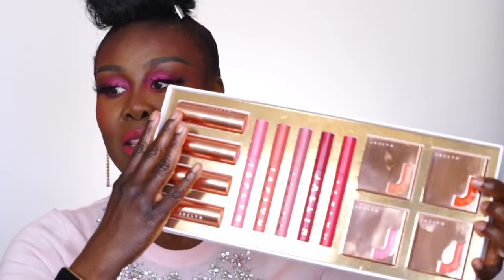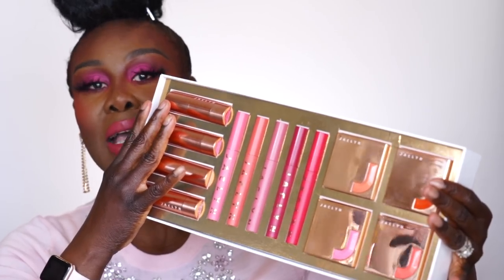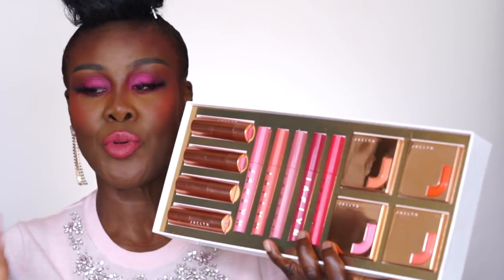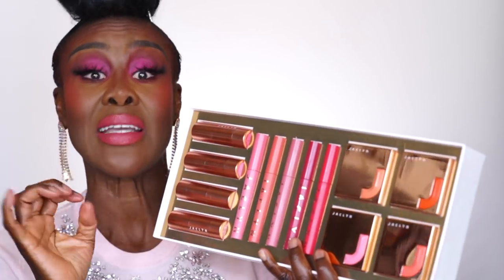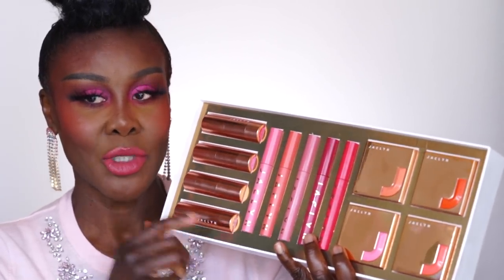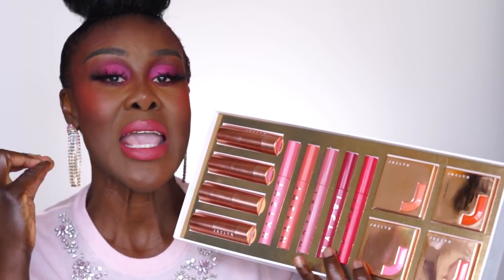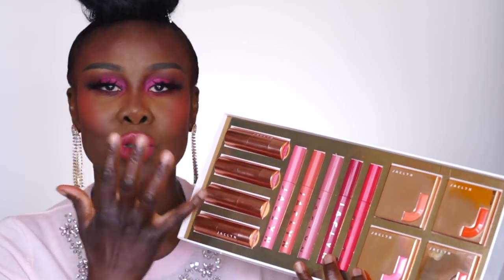Then, darlings, can we just take a moment and appreciate the packaging? Let us appreciate the packaging. There are some new products here. When I say new, as in very innovative. We have the cream to powder stick blusher. Toot, toot, toot, toot, and you're good to go. It just blurs out. Highly pigmented. It is so, so, so beautiful.